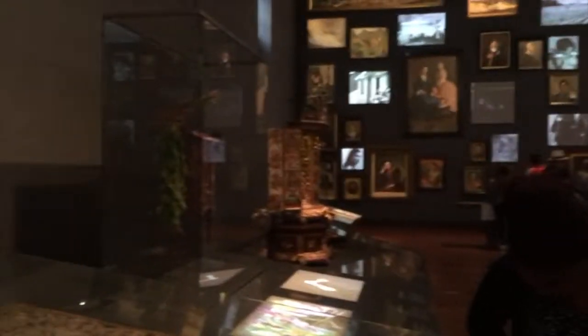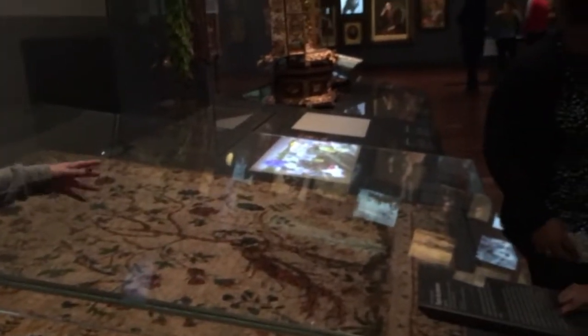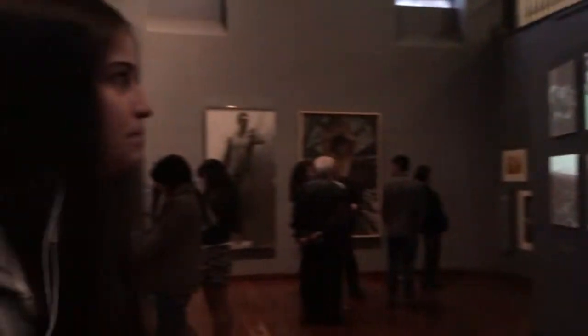In this room we can see some paintings, some rocks made of feather, all of them crafted by Colombian people, and there are some pictures of different cities of Colombia.